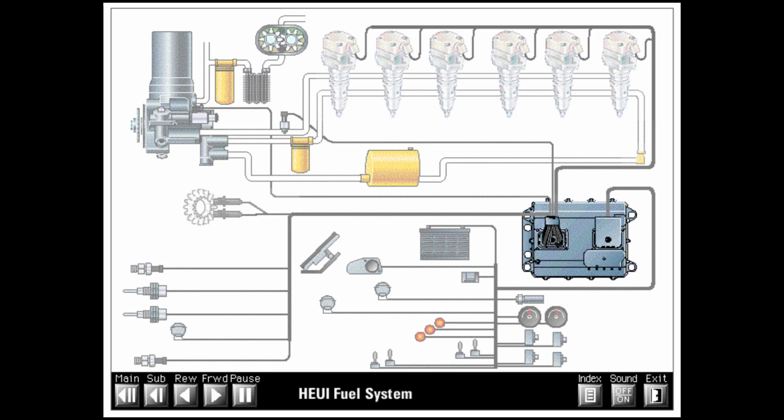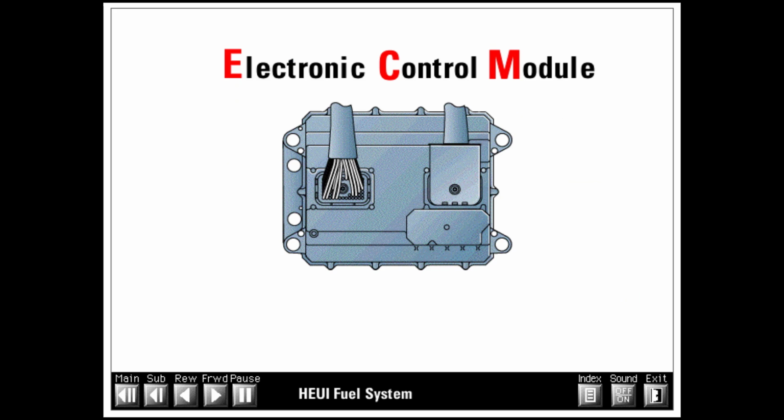The ECM is located on the left rear side of the engine. This powerful computer provides total electronic control of engine performance. The ECM uses engine performance data gathered by several sensors to make adjustments to fuel delivery, injection pressure, and injection timing. The ECM contains programmed performance software to define horsepower, torque curves, and all other aspects of engine performance. This software is known as the personality module.